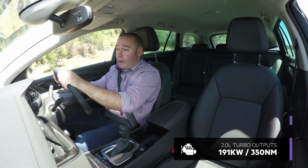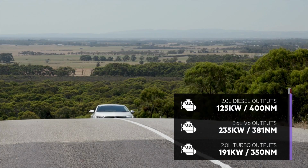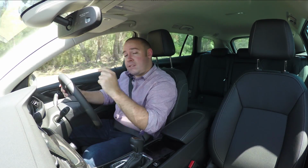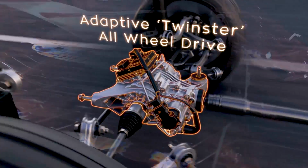A 4-cylinder turbo is now the entry engine, and you can still get a V6 further up the range, but for the first time, you can get a diesel. The 4-cylinder models are front-wheel drive, while the V6s are all-wheel drive with a clever dual-clutch rear diff.